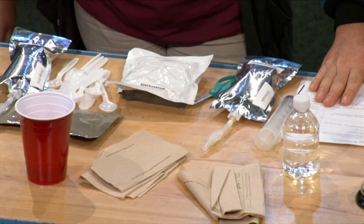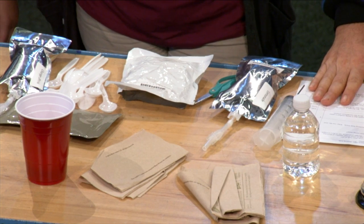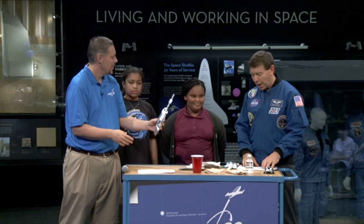All right, well, our friends at the Johnson Space Center Food Lab sent us some samples of actual food, just like what would go up to the International Space Station. And we've got Kai and Amaya here, and they're going to help us try some of these things out. But Michael, how do you drink this? Well, that's a great question.